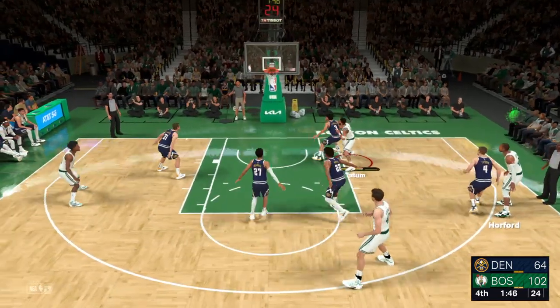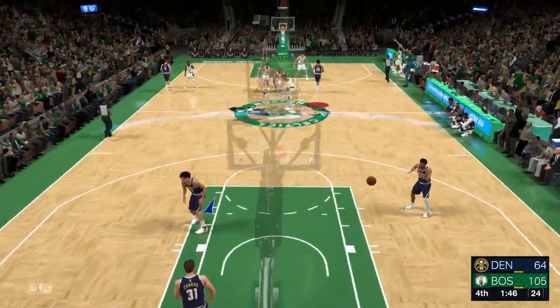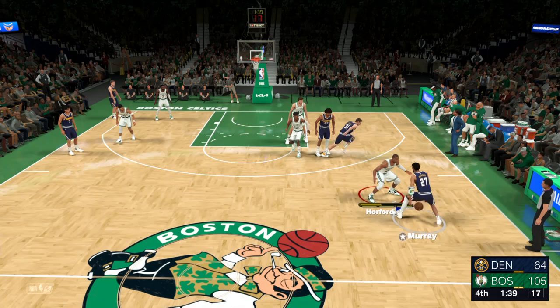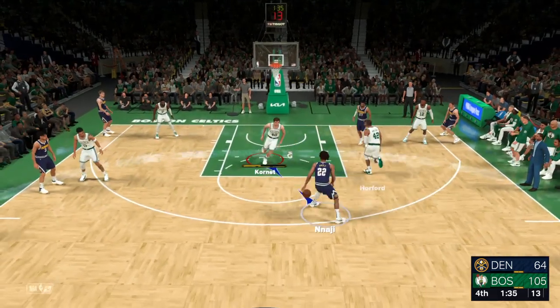Horford from outside. Connects again from distance. And with that made 3, he now stands alone for 3rd most threes in a single game. He's been locked in, and it's been lights out for him all game long, DA. What a shooting performance.